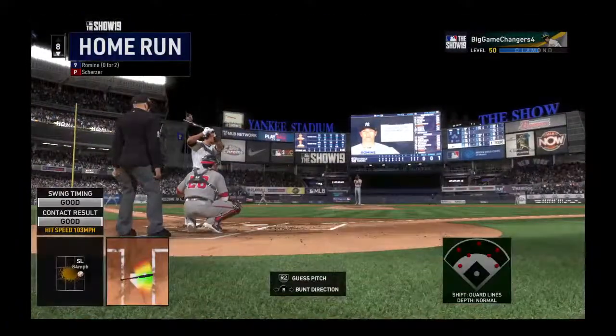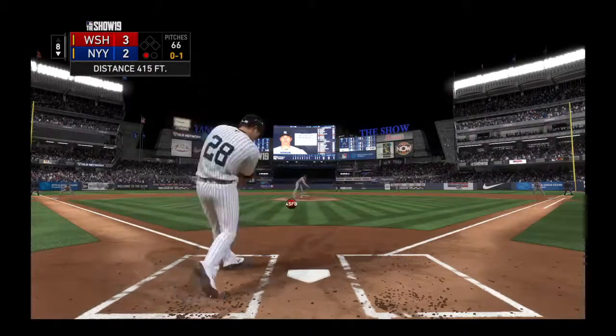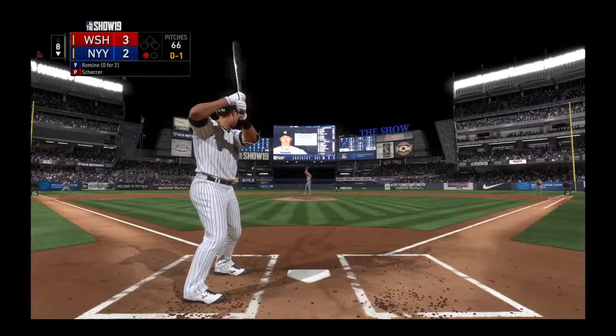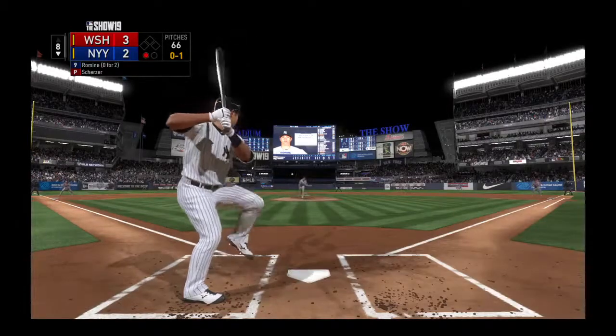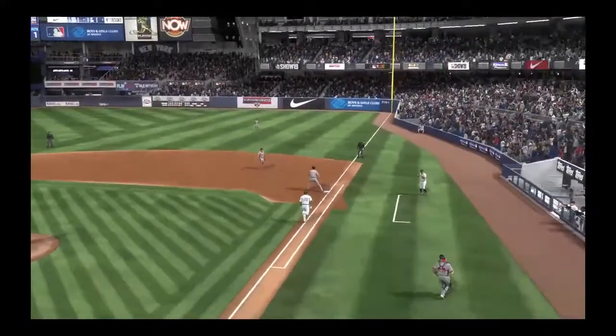Now to the plate, Austin Romine. He's 0 for 2 thus far in this one. The catcher. Couldn't catch up with the gas that time. As we near the end of this one, it's clear the long ball has played a big role in today's outcome. Dan, D-Row, what are your final thoughts on what we've seen?